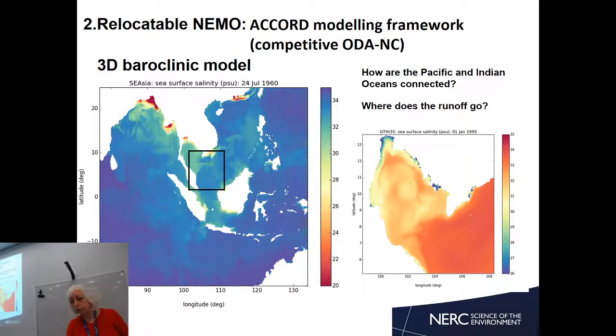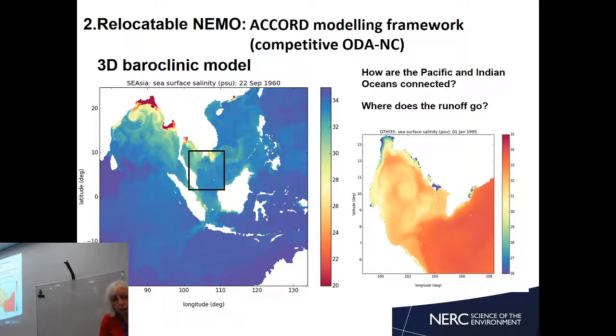And the right hand is just a zoom in of the area in the black box on the left. You can obviously see that there are key rivers discharging into the ocean in these red areas. So it may be a little bit counterintuitive: red is low salinity, nearly fresh water.